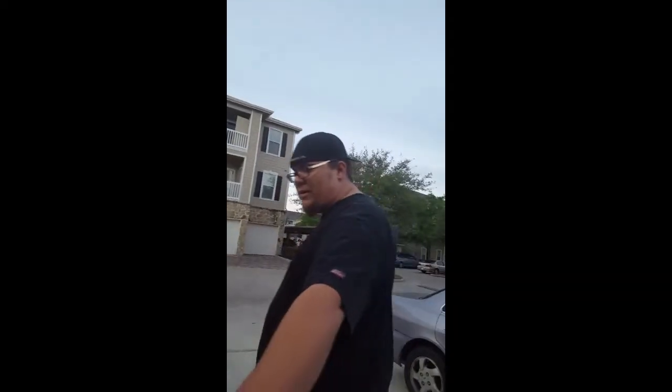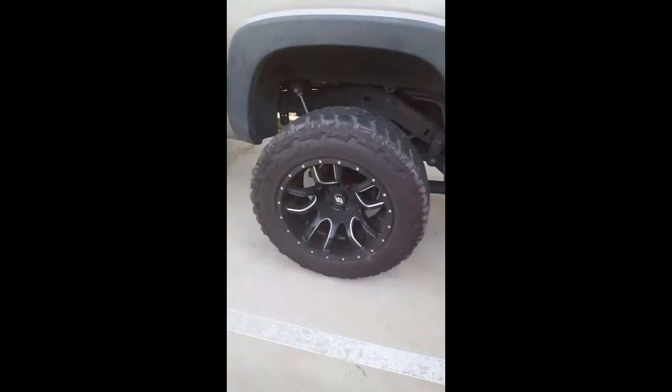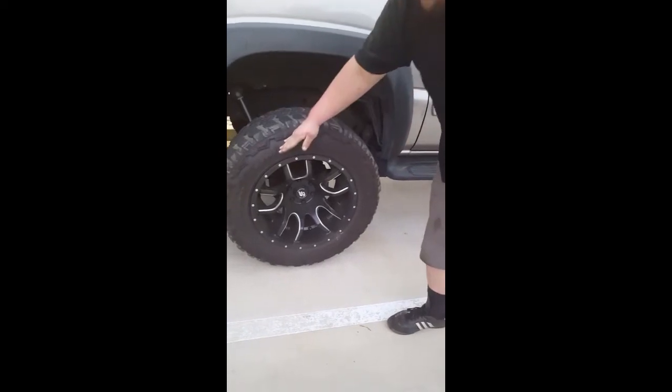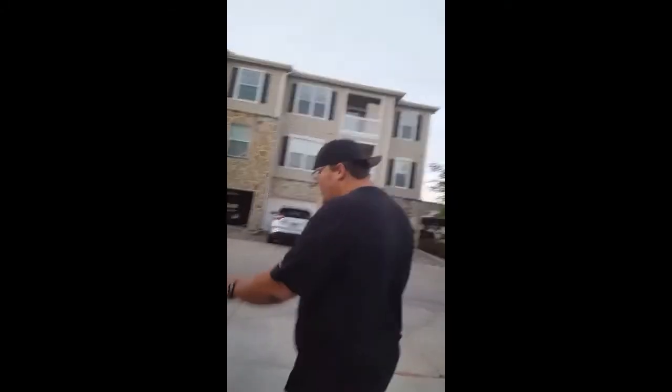It is on 20 by 12 wheels. These are LRG 2x. They are a discontinued wheel. On 35 12.50 R20s. And I highly do not recommend anybody buy a Federal Corsa. It's absolute junk. So that's where it's at. I mean, it's been a great truck. Haven't had any problems other than the transmission going out for the 3rd time.